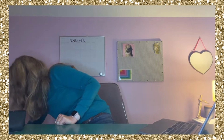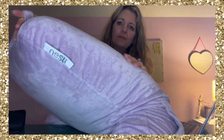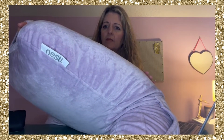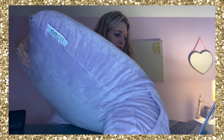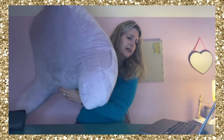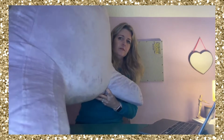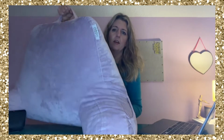So here's the next one. This is also the same size, medium. So you can see, it's really soft. My daughter actually sleeps on this. She puts this behind her all the time, and then usually falls asleep with it. Again, this has the pocket in the back and then the side pockets on either side. So this is the lavender purple if you were looking it up, and then the other one is called the charcoal gray. And then there's 44 colors.